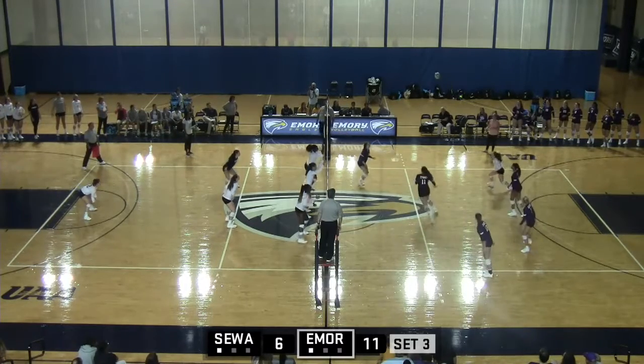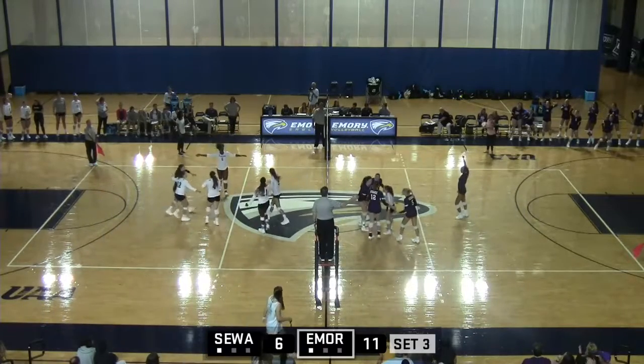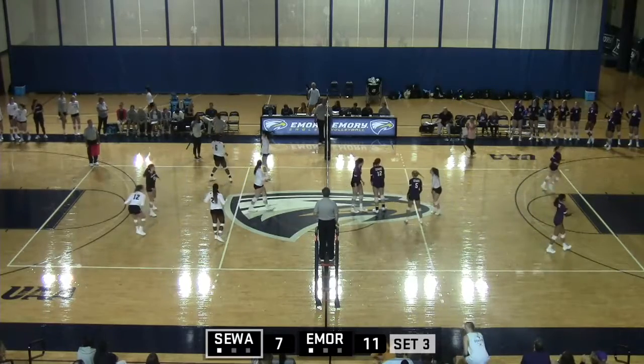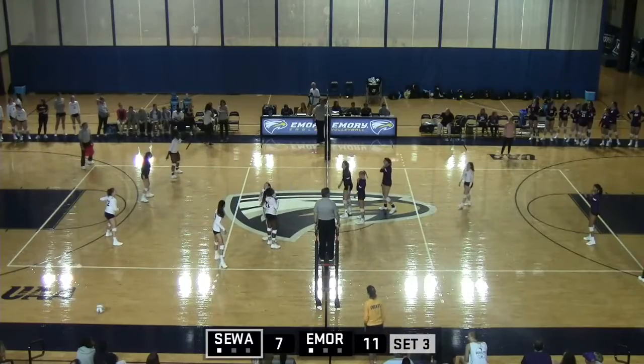Nice serve. A lot of movement on that ball. But right in the middle and down. Lydia Goffey with a beautiful swing, the freshman out of McDonough. A lot of local players here. 7 serves 11.